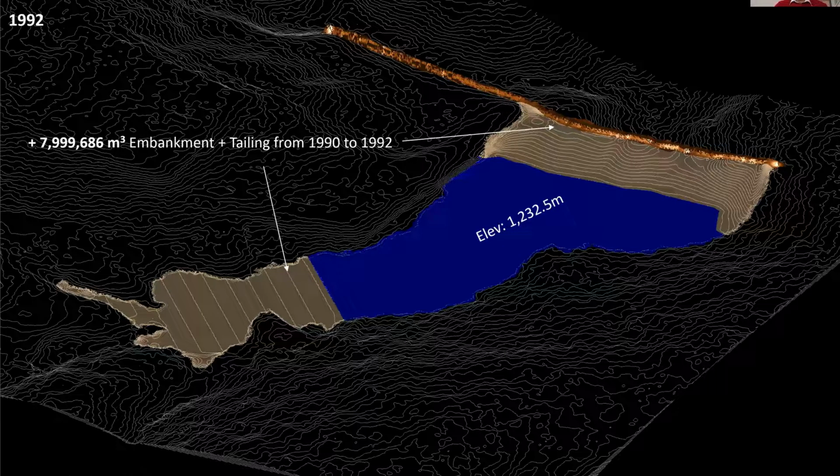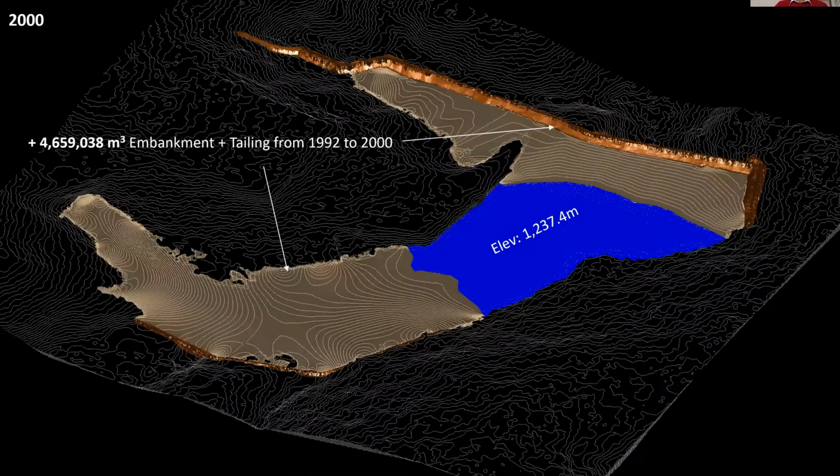And then 1992, you get that iterative change in volume, that elevation change on your pond. Then you can jump to 2000 here. It looks like the operation slowed down a lot, because you only have 4 million cubes placed from 1992 to 2000. A lot of this requires further analysis in terms of how much tailings is below water, how much tailings is above water. But that's something that you can now at least do because you have all this information. You're retroactively producing a 3D model of your tailings facility and seeing how that lines up with your planning.